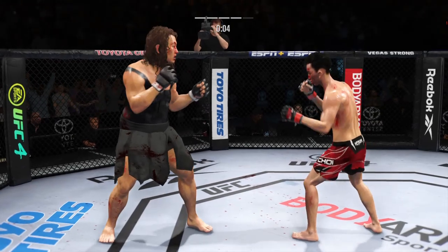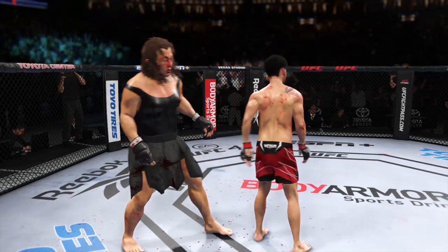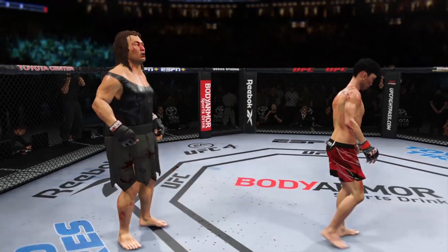10 seconds remaining in round four. Choi gets caught with that punch. Don't be afraid to get that head off the center line.